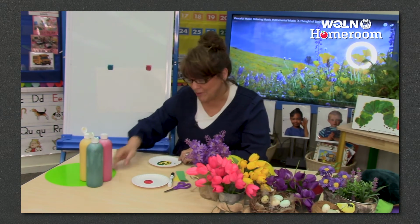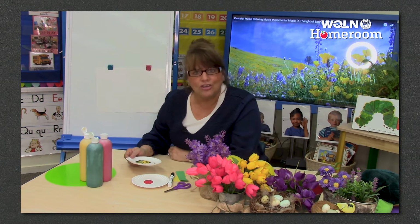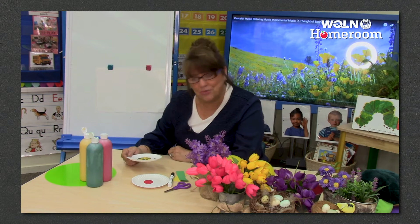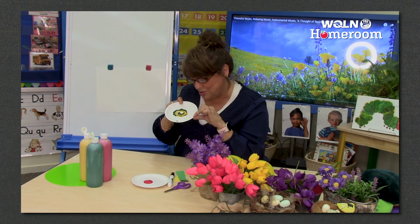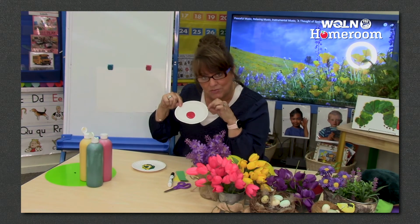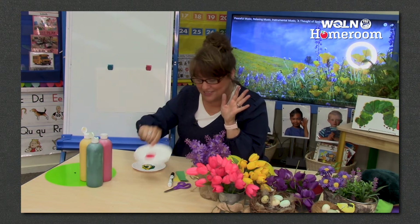You know what? You can make your caterpillar whatever color you want. You can make it purple and pink if you want to. It doesn't matter. When you're an artist, you can do whatever you want. But this is what I'm going to do. I mixed a little yellow with the green. And then I have a little bit of red.